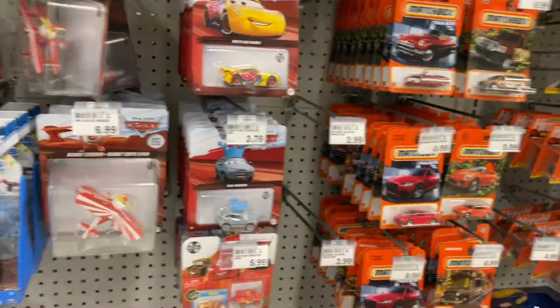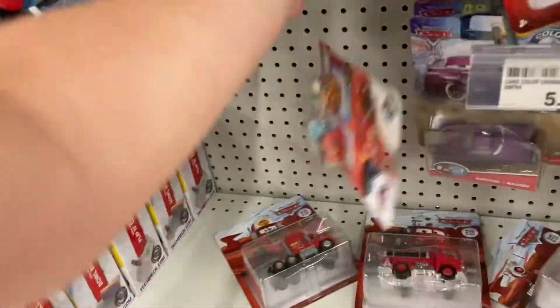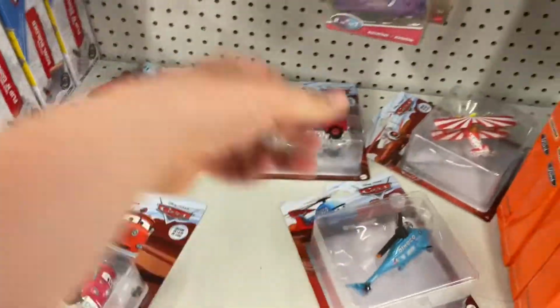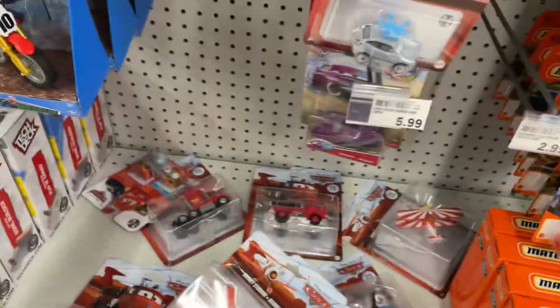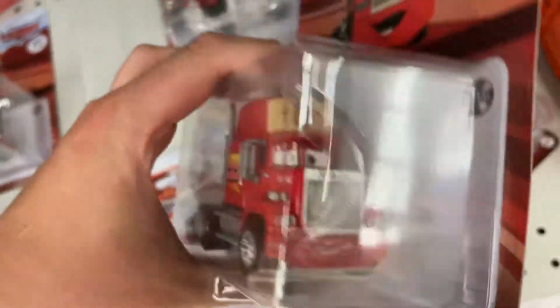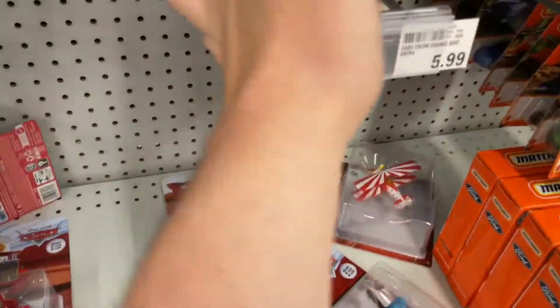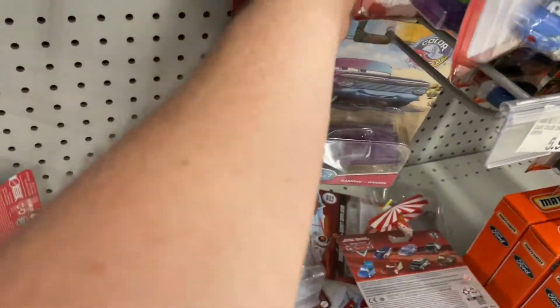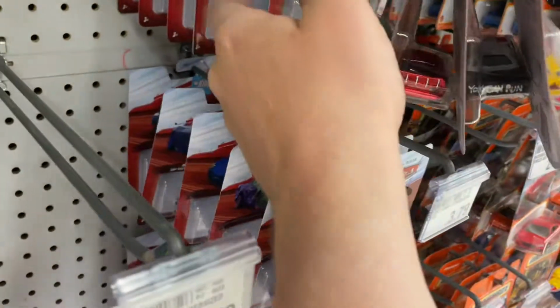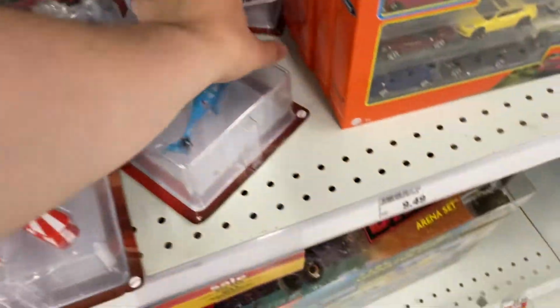Today is May 16, 2022. At Meijer in Elgin, they finally have deluxes. Finally, never seen deluxes in a year and a half, but hey, it's about time. Very happy to see some deluxes. I'm grateful to see some deluxes. They're very, very nice.